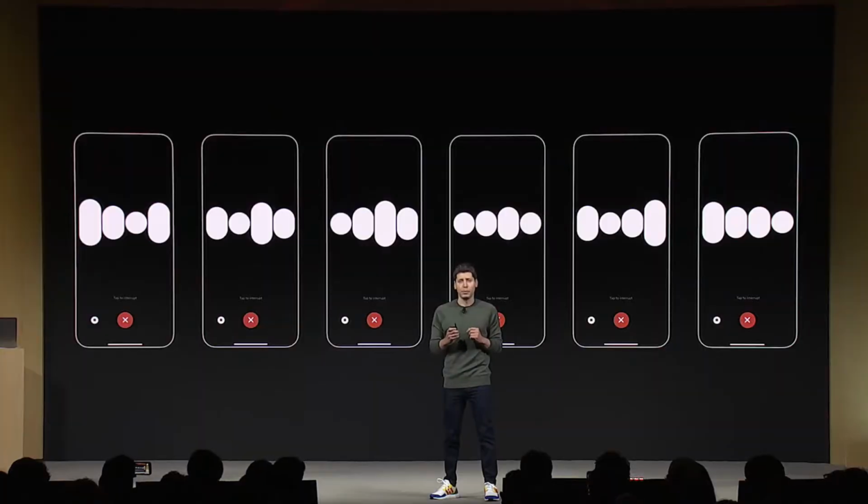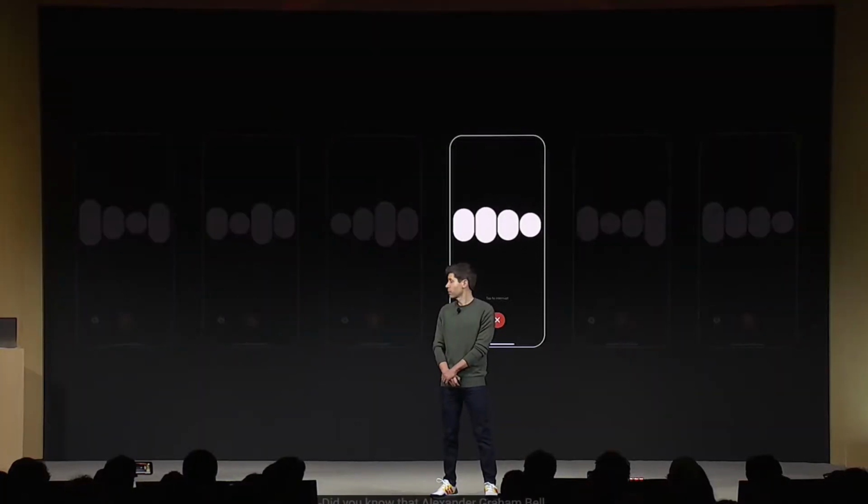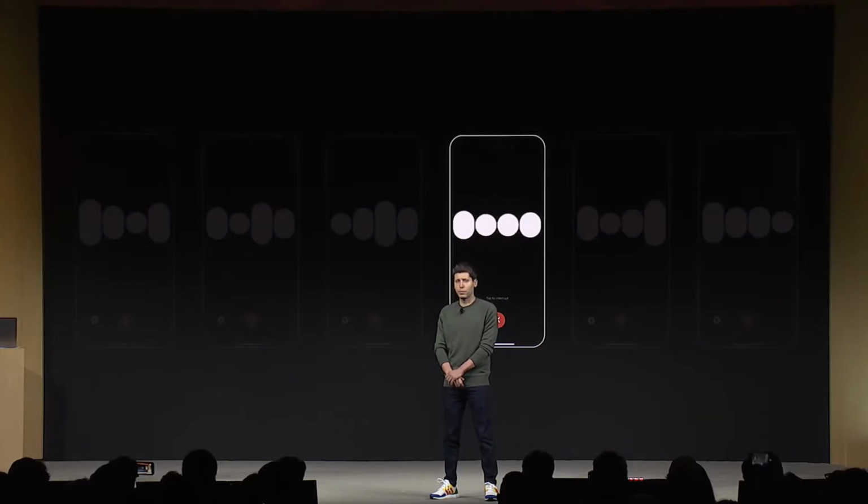Did you know that Alexander Graham Bell, the eminent inventor, was enchanted by the world of sounds? His ingenious mind led to the creation of the graphophone, which etched sounds onto wax, making voices whisper through time.